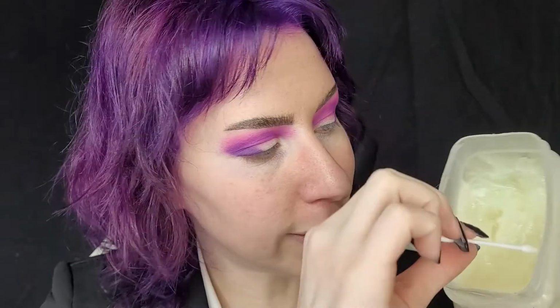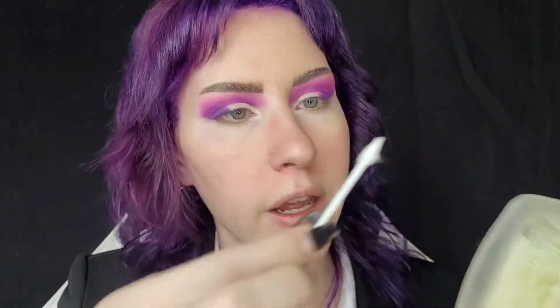All right, now it is time to set the crease, and I'm gonna be doing something a little bit different today. I actually saw somebody else do this not too long ago, and I was like, ooh, that's a good idea. Let me try that. So, I'm gonna take a Q-tip and some petroleum jelly. This is just Equate, you know, the cheap stuff you get from Walmart. And I'm just gonna take a teensy tiny bit of this on my Q-tip, and then we're gonna go in and carve out that crease.